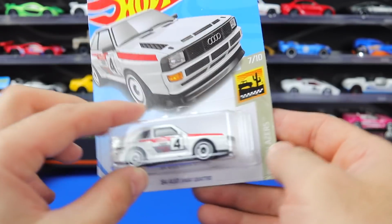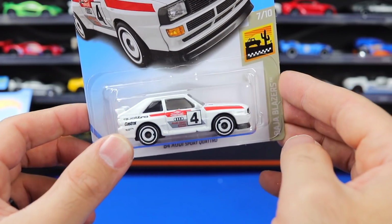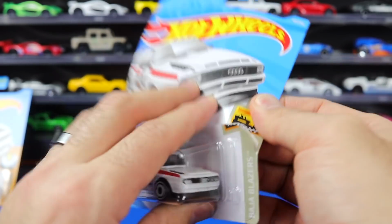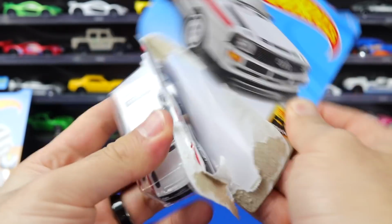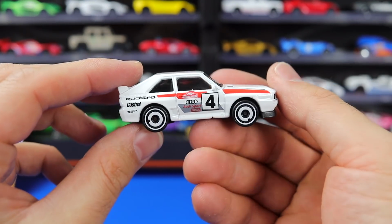We got two more for the white team. We've got an 84 Audi Sport Quattro. Popular casting. It's a 2019 release casting. Let's go ahead and pop this one open. There it is, the Audi Sport Quattro.